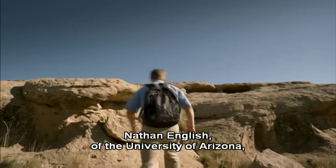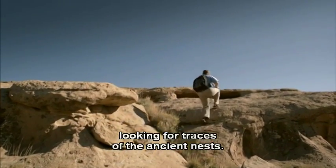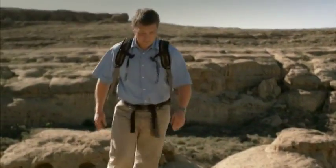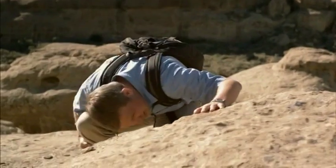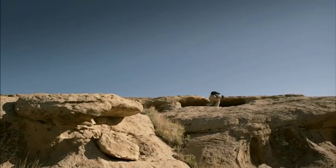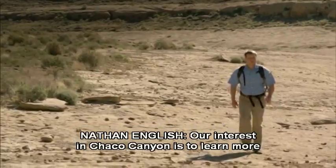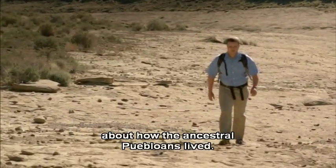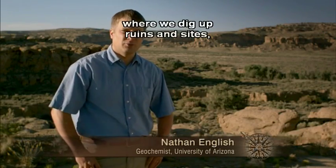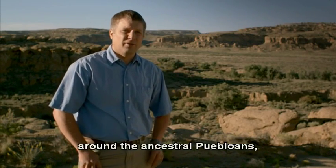Nathan English of the University of Arizona spends much time in the canyon looking for traces of the ancient nests. Our interest in Chaco Canyon is to learn more about how the ancestral Puebloans lived, and there are a number of ways we can do that. We can do that through traditional archaeology, where we dig up ruins and sites, or we can also look at what the environment was like around the ancestral Puebloans.